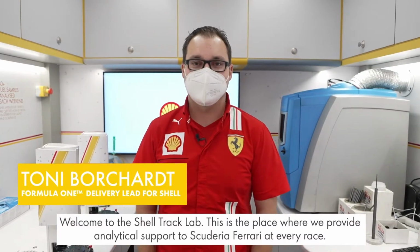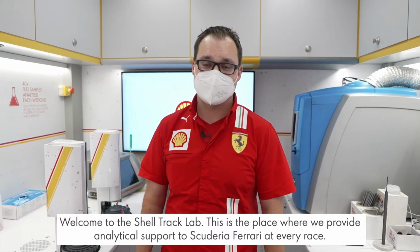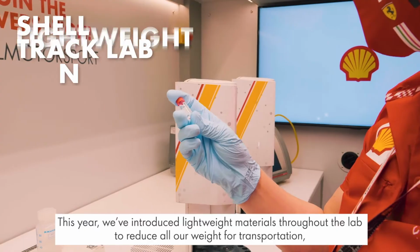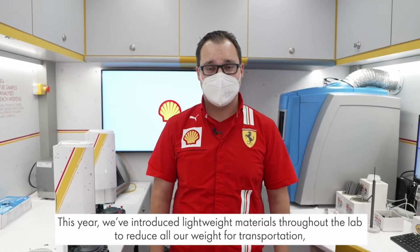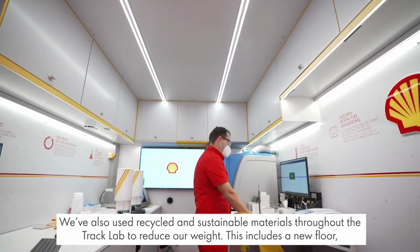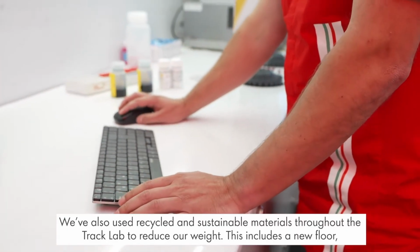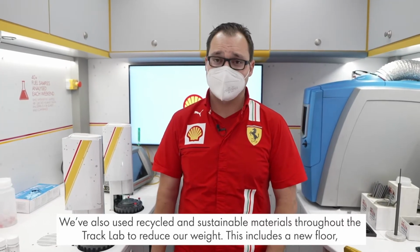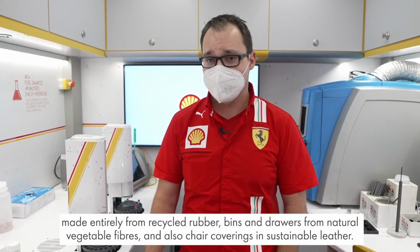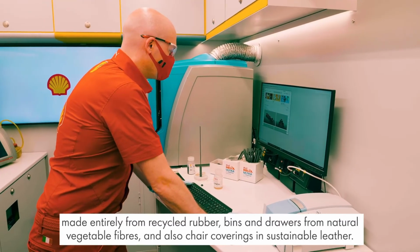Welcome to Shell Track Lab. This is a place where we provide analytic support to Scuderia Ferrari at every race. This year, we have introduced lightweight materials throughout the lab to reduce overall weight for transportation as the lab travels around the world in order to save CO2 emissions. We've also used recycled and sustainable materials throughout the lab. This includes a floor entirely out of recycled rubber, bins and drawers from natural vegetable fiber, and also chair coverings in sustainable leather.